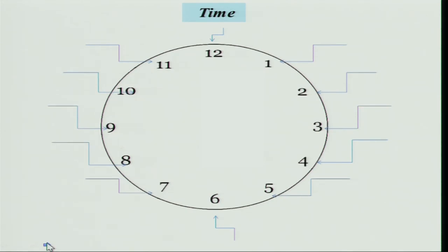Now there is a small watch for you over here. You can practice your time. Ichi, ni, san, yo, go, roku, shichi, hachi, kyu, ju, juichi and juni. So now you can please repeat after me.